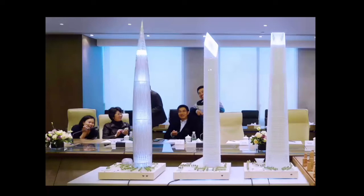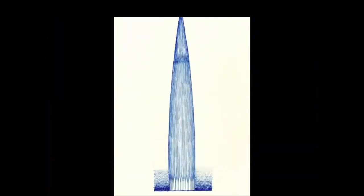In the early stages of the competition, and just about the point where we were awarded the job, we offered these three ideas, very different: a diamond, a square, and what we had built, which is the circular cone, if you will. And all of them were appreciated. What was important was the simplicity and the purity of each of the schemes. So here is my early sketch for that scheme that was embraced and accepted.